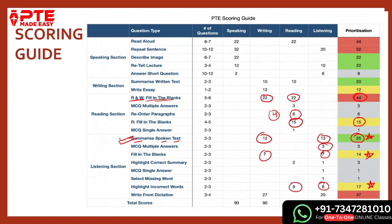And last but not least, it is the most important one in the listening module. It is write from dictation. You need to master this. Here you will get only 3 to 4 questions, but the scoring is quite high. You'll get 27 marks in the writing module for the same and 20 marks in the listening module for the same, which totals to 47 marks. So that means if you do write from dictation, highlight incorrect words, as well as fill in the blanks and summarize spoken text, you can easily score 75 plus. So that's what you need to do. Do it thoroughly. You are going to score well in your listening module as well. Let's look at every single question type one by one now.